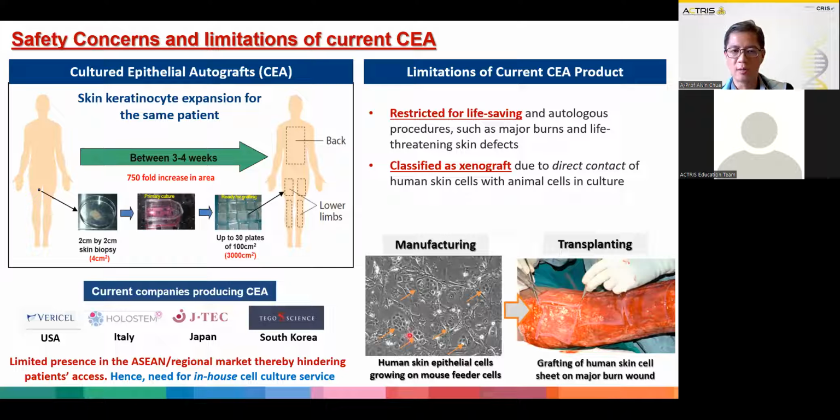So now may I draw your attention to the figure below to help you appreciate this undesirable conventional cell culture I'm talking about.